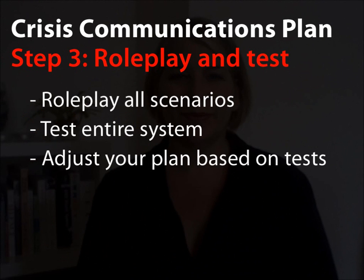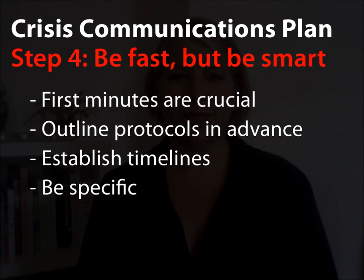Step 3, role play and test. You need to role play scenarios for every conceivable emergency on a regular basis to keep everyone on their toes and ready. Be sure to test the overall system and not just parts of it. And remember, even an unsuccessful test is a success because you need to identify and correct the weak spots before an actual emergency happens.